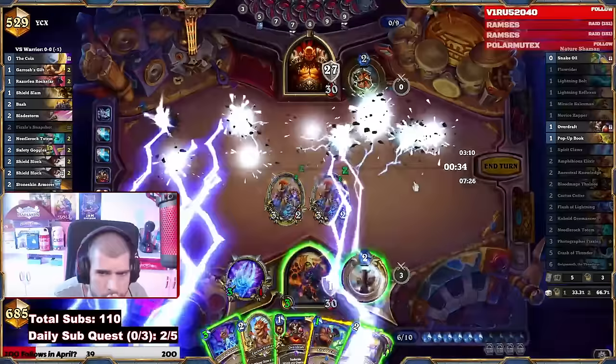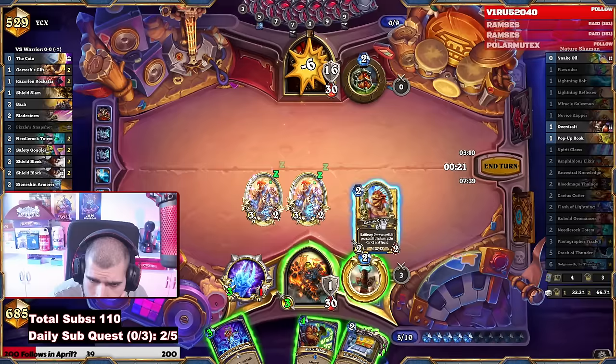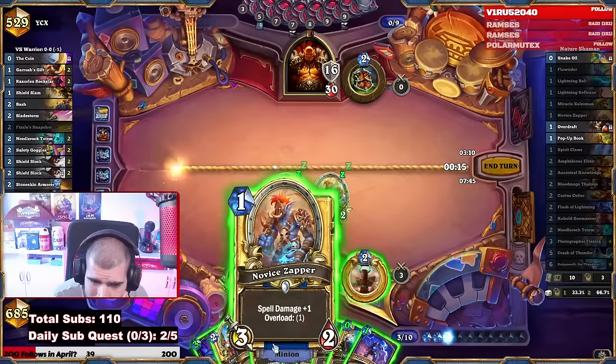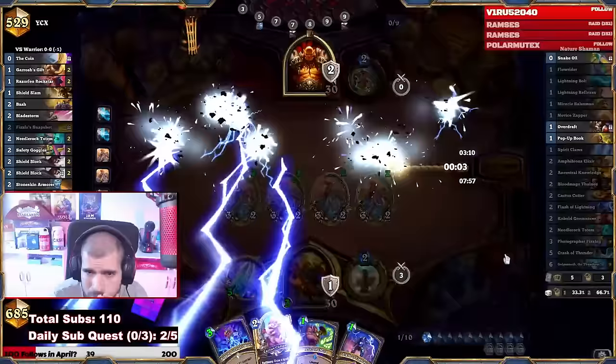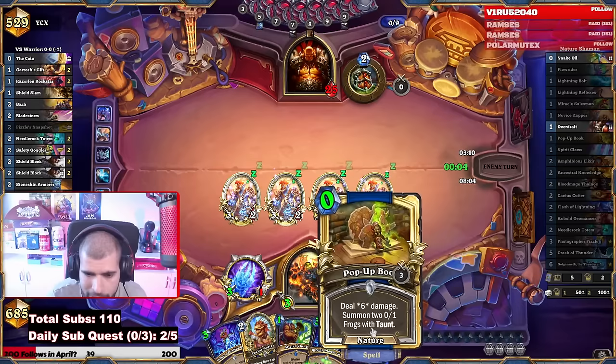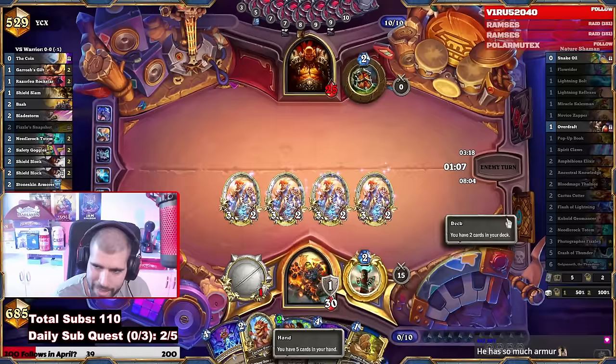Kind of messed up there, didn't I? This could have been lethal, I played it poorly. Well, that don't help. I played it poorly. Could have been lethal for real, for real. He did have so much armor, but I don't know, man. Think I had a way to deal a bit more there.